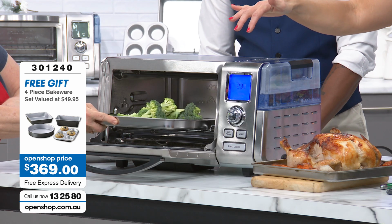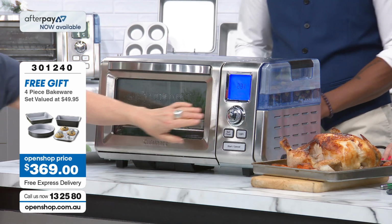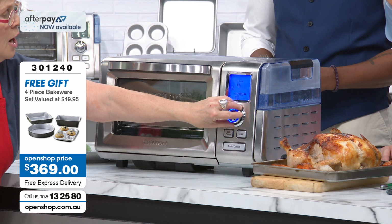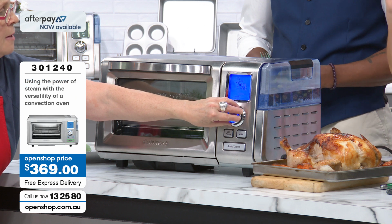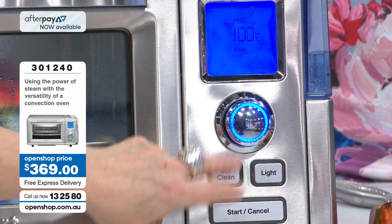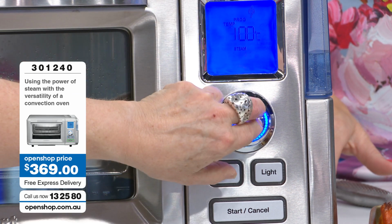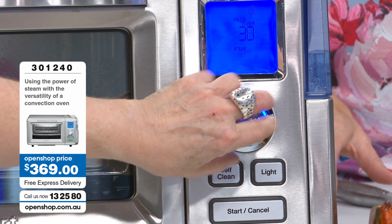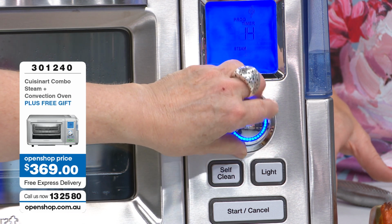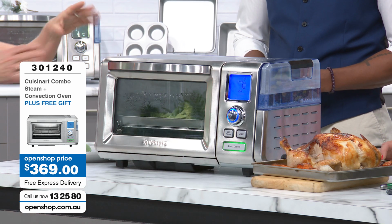You don't need to put any water in the bottom of that tray? Because I'm going to steam this. While I'm doing this, I'm going to turn the dial right round to steam. It's a little electric rotary dial where we turn it around on the LED screen, and then click it. It's got 100 degrees, so that's steaming. I push that in. How long do I want to steam it for? Let's say 10 minutes, which is my chicken resting time, and press start. That's going to steam while my chicken's resting.